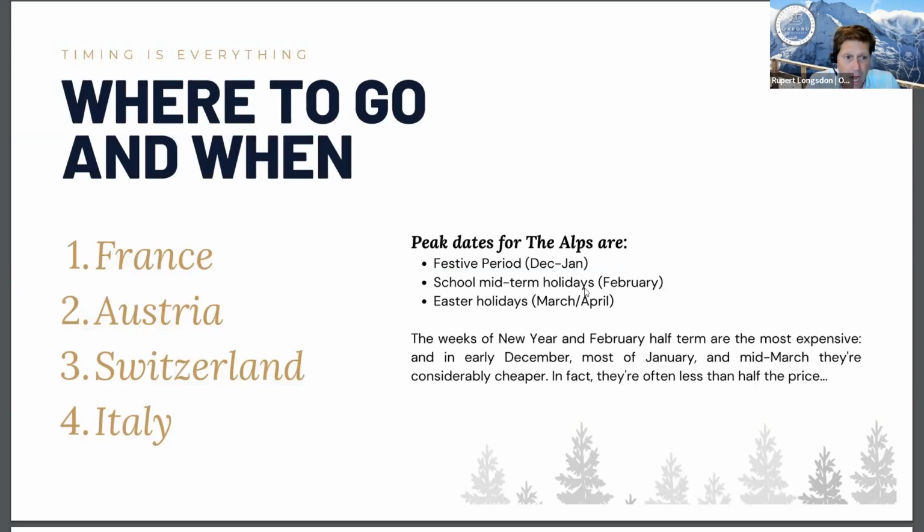If I was going to highlight other times to get away, if you're trying to be clever out of season, the last week in January and first week in February, just before that February break, are really clever times to go, because it's just a bit quieter in general, and the prices are better. So if you're looking for value for money and a bit quieter, that is the best.